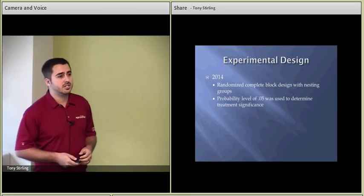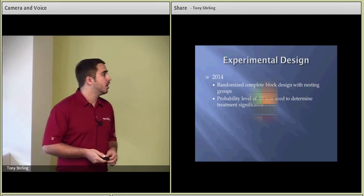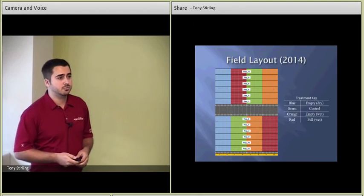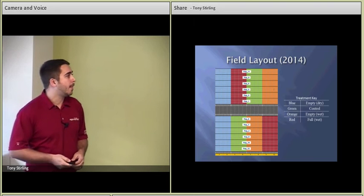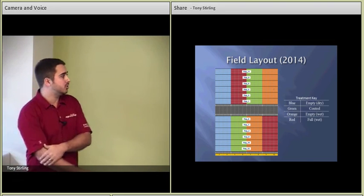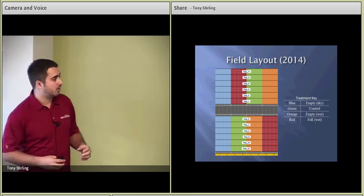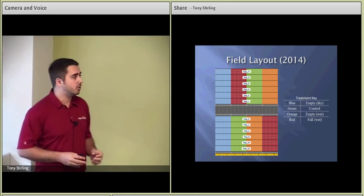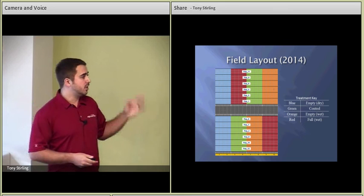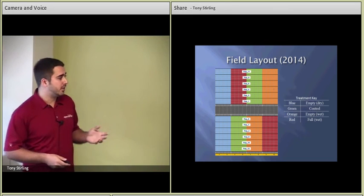In 2014, I changed it up a little bit. I went with an RCBD design with nesting groups, and the probability level again was 0.05. Here's the field layout of that. The difference here is the gray area in the middle, which was for turning around the equipment. The blue is the empty dry, the green is control, orange is empty wet, and the red is full wet.